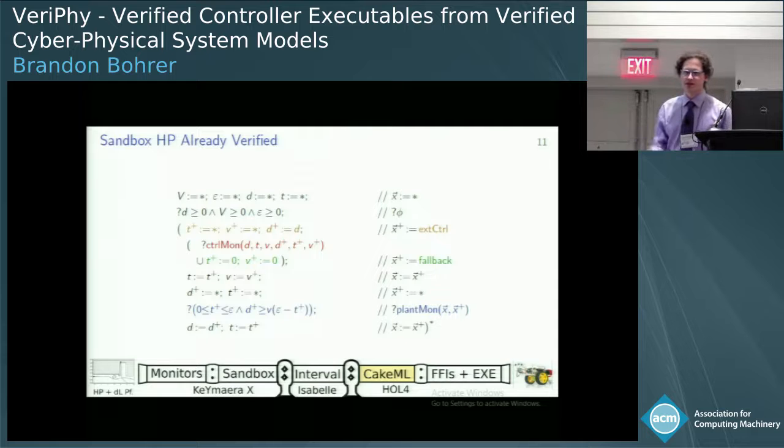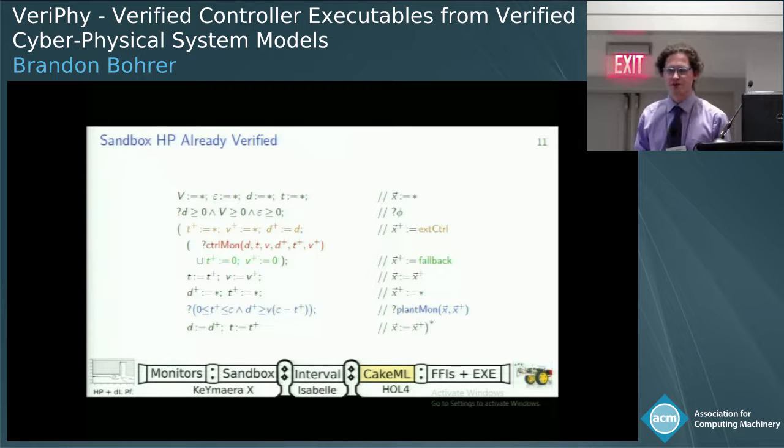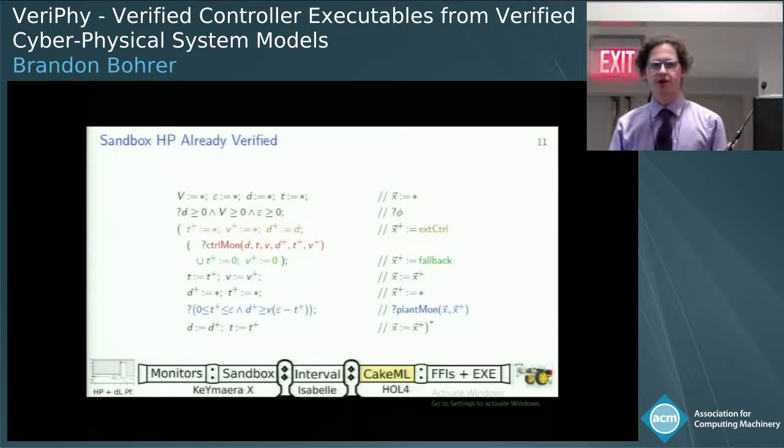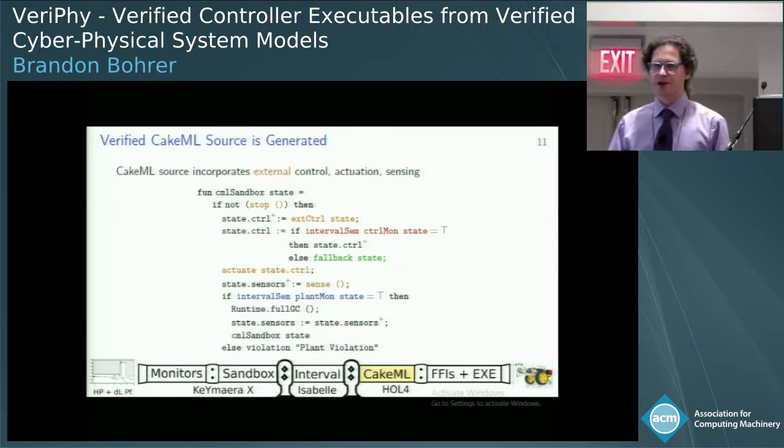Okay, here's that sandbox program again. This is what we want to compile, and we just figured out how to compute with the real numbers. But we still need to get this all the way down to machine code, and I haven't told you how to run this language. The approach we took is to compile this to another language. We actually chose to use the CakeML language and toolchain because it's quite close to the language we're working with, and it's something we understand very well.